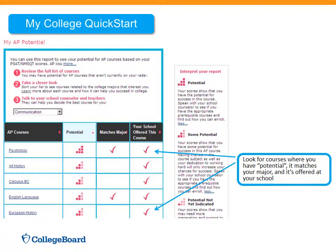Okay, again, to summarize this, you want to look for courses where you have potential, where it matches your major, and obviously it's got to be offered at the school. Now, you're going to hear this in the scheduling presentation, there are a lot of new opportunities at Fishers High School next year with the College and Career Academy opening. So make sure that you go to the course curriculum guide online and look at all that information. We'll be talking about it some in the presentation that you're going to see on scheduling today.